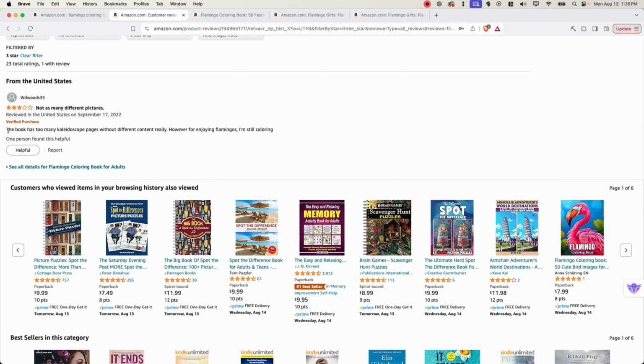For example, I went to a random book in this niche and I found a review right here. So this one says, "Not as many different pictures. This book has too many kaleidoscope pages without different content." So basically, this is one way where you can differentiate yourself and take advantage of this publisher by creating a book that has more variety. For example, this one has way too many kaleidoscope pages, so you can create ones with less kaleidoscope and with other types of pages. And so if you're seeing the same types of reviews that have the same types of complaints, really take that into consideration.